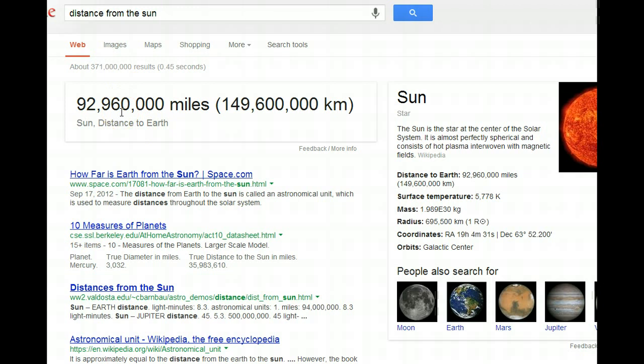So as you can see, it's still going to be completely safe. Let me give a rough estimate right here. We're talking around 40 million miles. It's about 40 million miles distance from the planet Earth to the comet. It's still a very, very far away distance and completely safe for the planet.